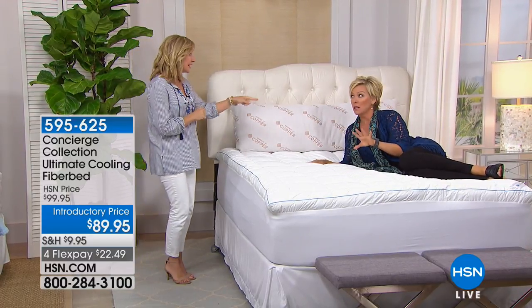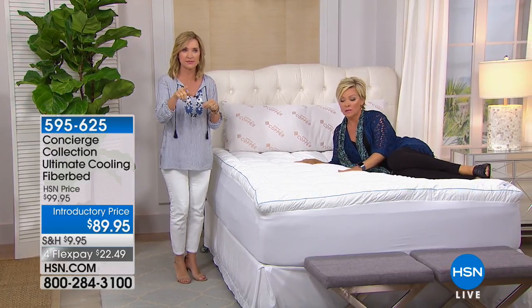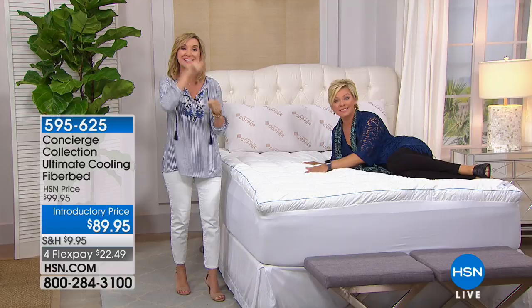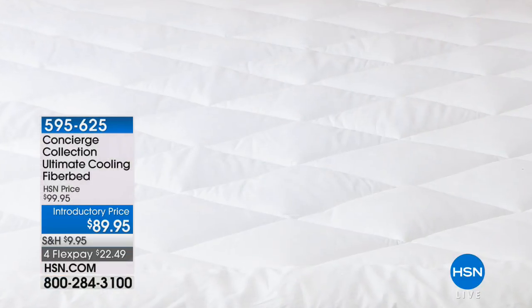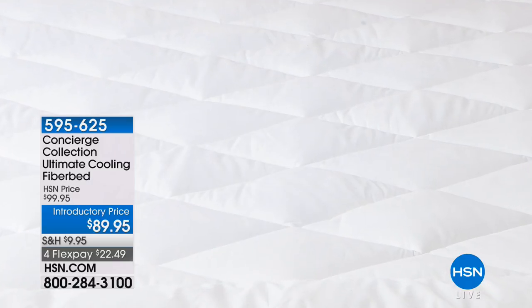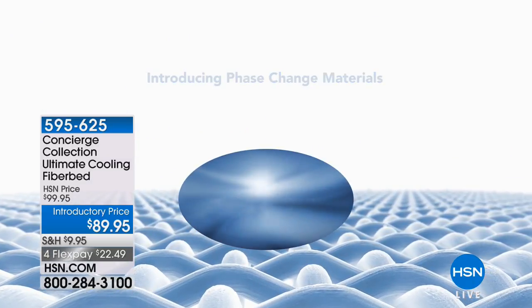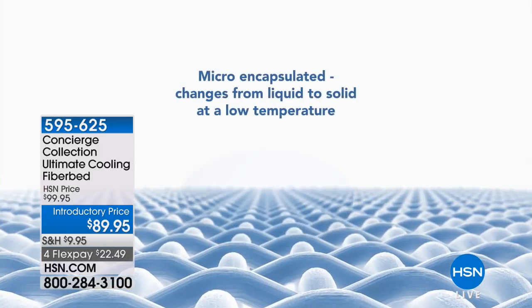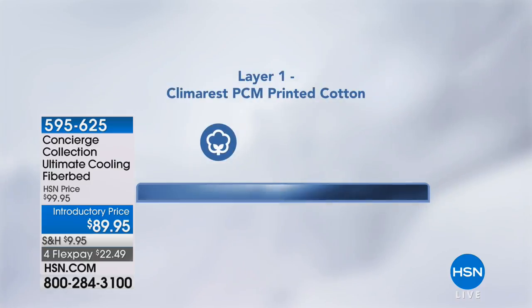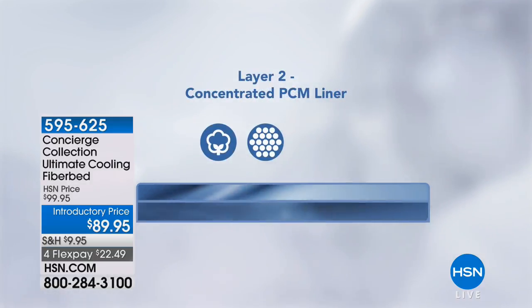It does feel incredible. And I'm glad you said that, because that's what's really interesting about phase changing. I think we have some video to go with that, because it is cyclical. It's not going to keep you constantly cold. What it will do is pull away the body heat, and then when you cool off, it re-releases so that you can stay at that constant. Phase changing material keeps you at a constant level of comfort. Think about how it changes from liquid to solid. This is actually going to encapsulate the heat, turning it into a liquid, and then it traps it there.